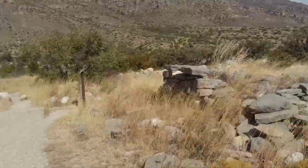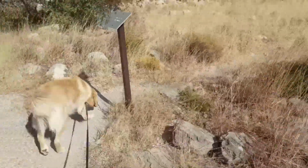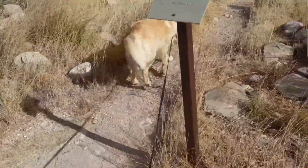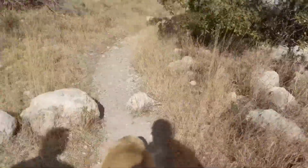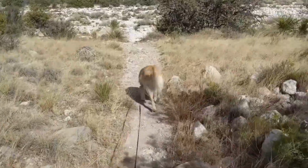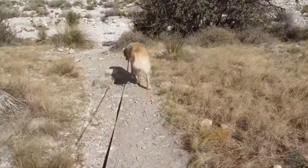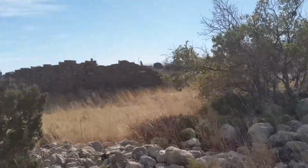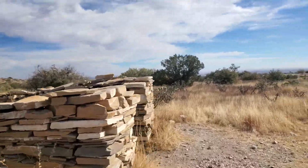All right, we have reached the ruins. What do we got going on here? Please do not climb on walls. Okay, 10-4. Where's the stagecoach? I thought they said a stagecoach, but maybe they just meant this wall. I don't know. All right, so here's some more ruins.